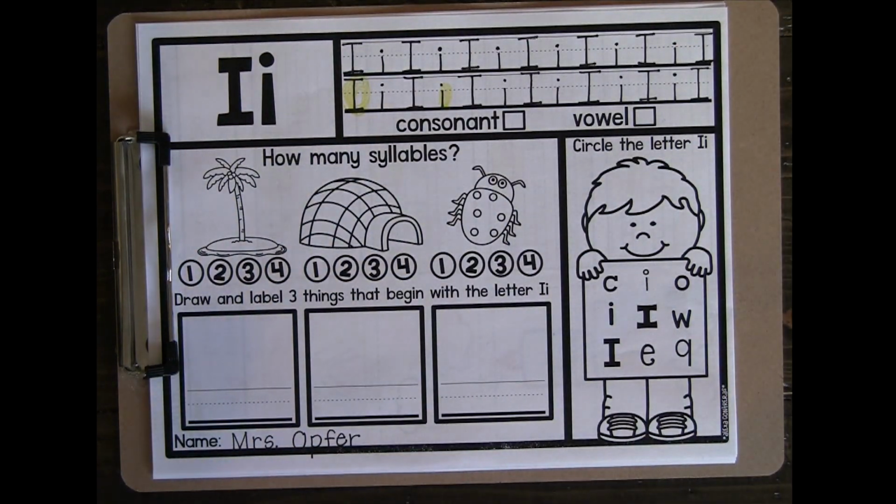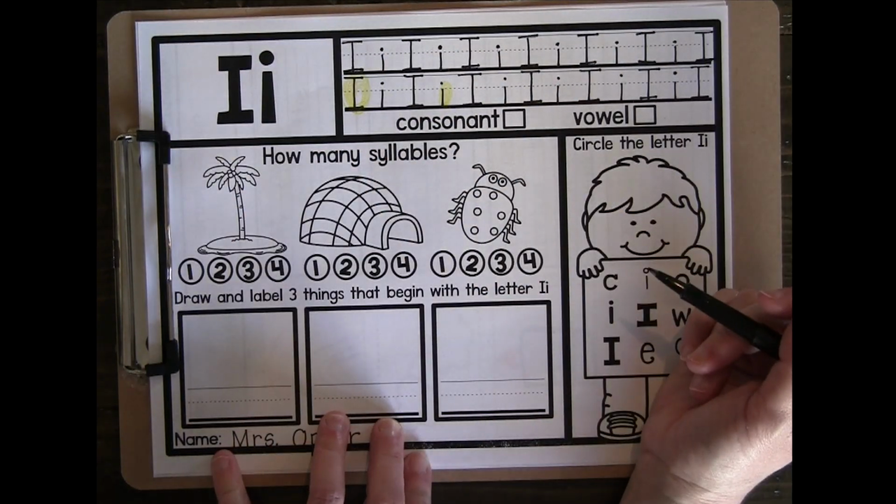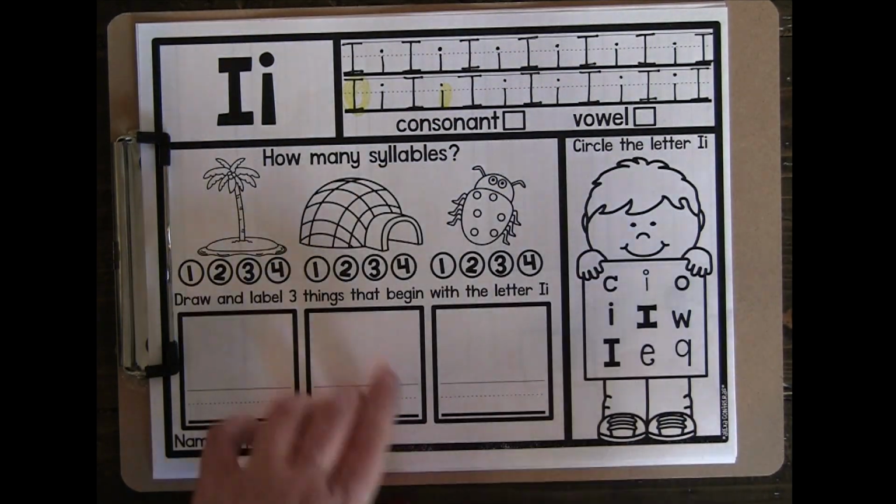Friends, let's think about the letter I. Is it a consonant or a vowel? Oh yeah, it's a vowel. And today we practice the short vowel sound for the letter I.